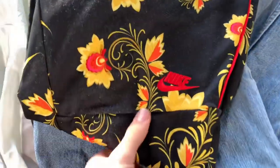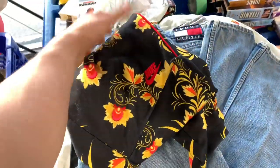We got these weird Nike floral pants. Now I looked up comps on these, no solds. The current listings are like the whole tracksuit, like the jacket and the pants, are like 250. So we're just gonna pick them up anyway. It's pretty sick. If anything, I'll rock them as a personal.